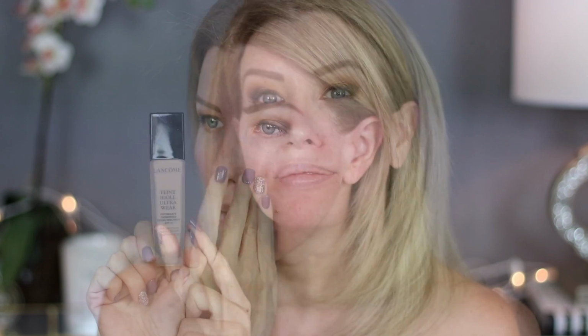Next, I'm applying the Prep and Matte. The right-hand side of my face does not have the Blur and Go stick on it. I wanted to see if there was a difference between how makeup wore over just the primer and how it wore over both the primer and the blurring stick. So once again, the right side does not have the blurring primer. As you can see, my face is getting a little bit red from it. And what I'm trying to show you here is that the pores are definitely more blurred using the stick versus the primer. And now I'm just placing the Prep and Matte over the side that does have the Blur and Go stick on it as well.